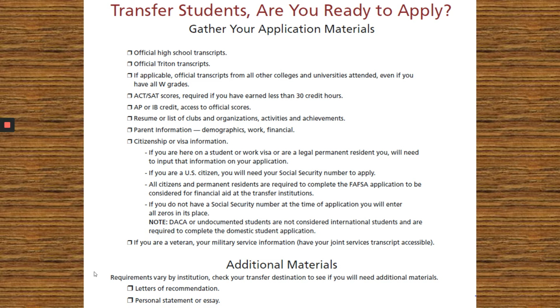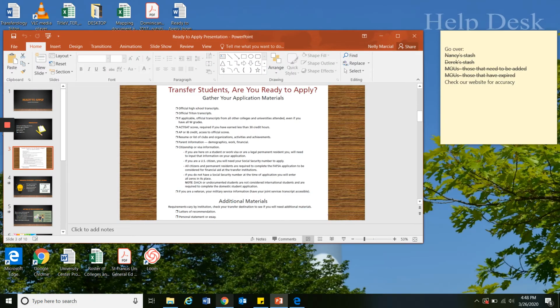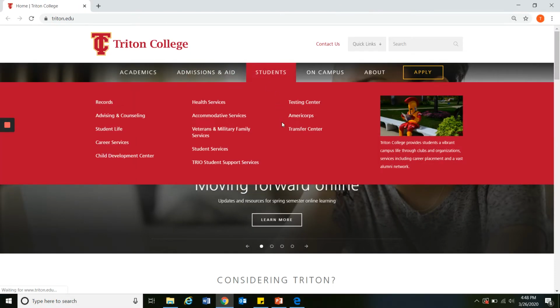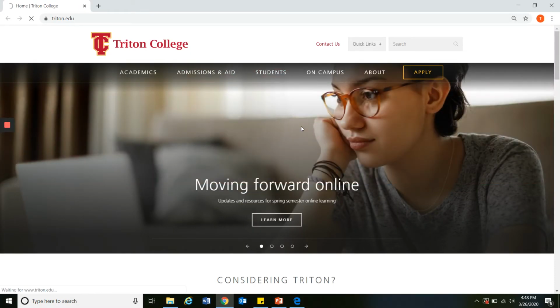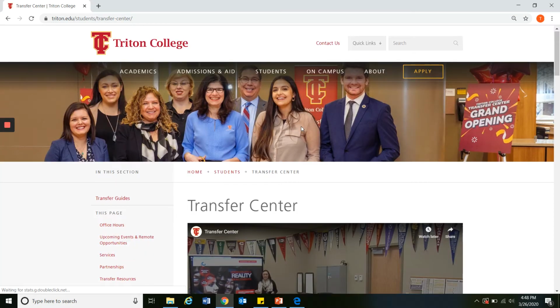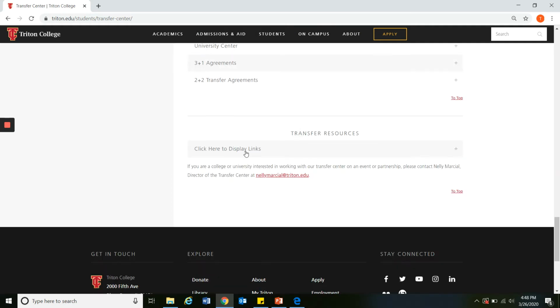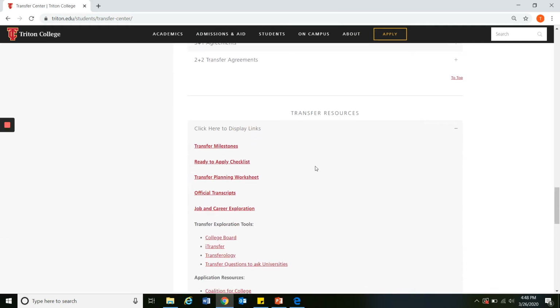Now, this is a Ready to Apply checklist. This is something that you can find on our website, and I'll show you how to get there through our Triton website. If you go to Students and Transfer Center, and then you scroll down, you will see Transfer Resources. Click here to display the links.